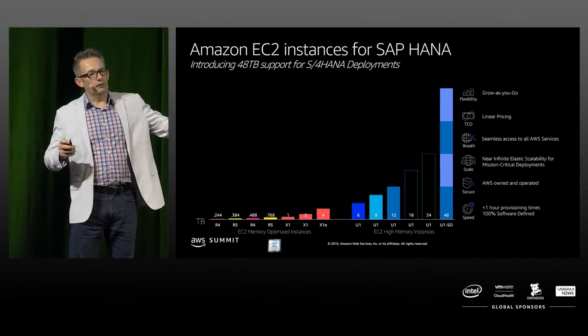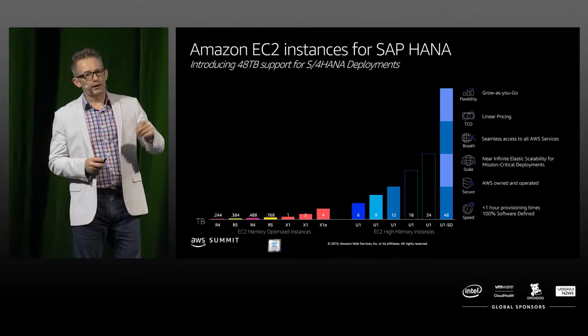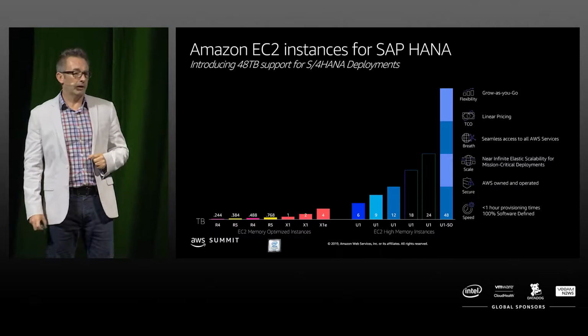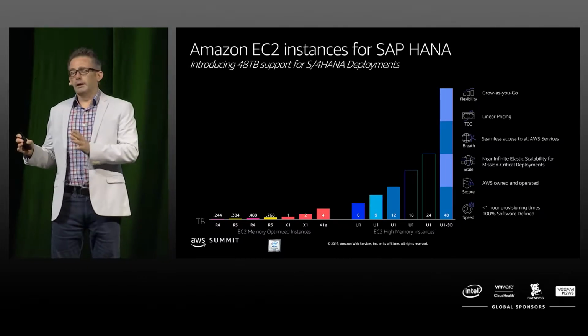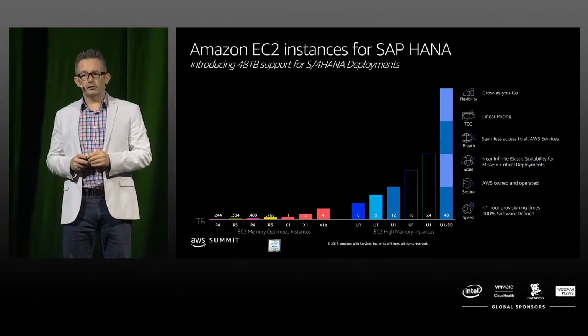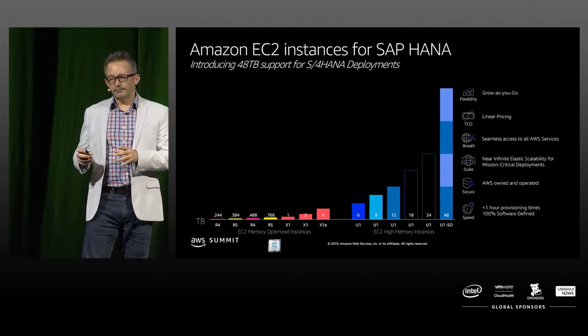On a scale-out configuration, you can deploy an analytic workload like BW for HANA all the way out to 100 terabytes, and these instances are available pay-as-you-go and on demand. But also, using a scale-out of S/4HANA and our new dedicated hosts, you can deploy all the way to 48 terabytes. Now, let me point that out.